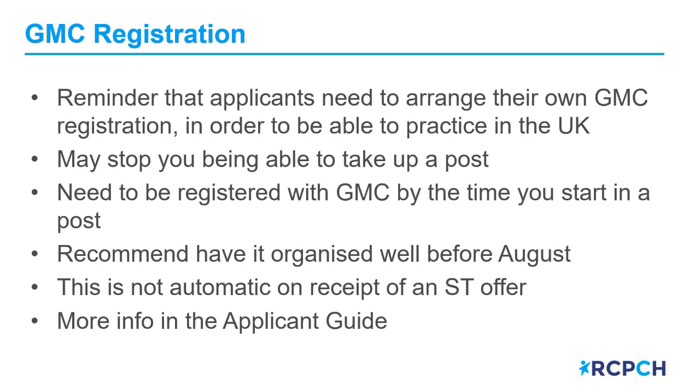Most of the rotations start in either August or September for the posts that are advertised in these next 2 rounds that we've been talking about. So make sure that you've got your GMC registration sorted well before August. Otherwise, as I say, you may run the risk of not being able to take up your post, particularly if you've already made arrangements to move from one country to another and so forth. Aside from the fact that you might lose out on being able to start your training that year, you can see that could be quite disruptive.